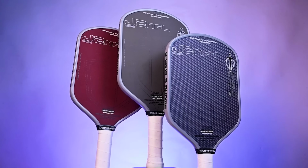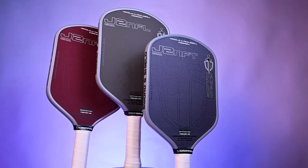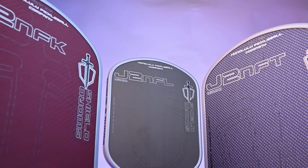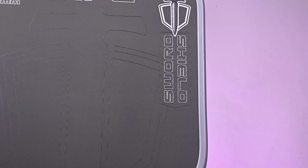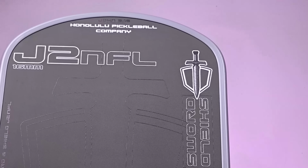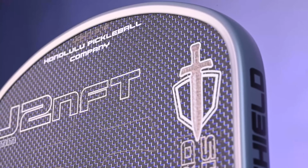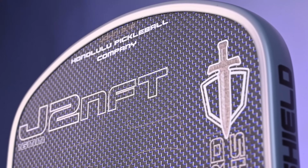Overall, I think the paddles in the J2NF series are going to be wildly popular and are a clear upgrade in performance and durability compared to most paddles on the market. Though all of them have their place, my personal favorite is the J2NF due to the feel of the face and its ability to maintain good pop and power. You may also consider the J2NFK if you like the feel of Kevlar, or the J2NFT if you want slightly lower pop and a softer feeling face.